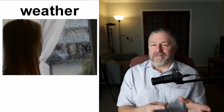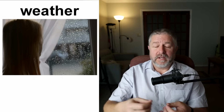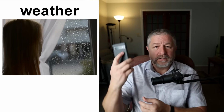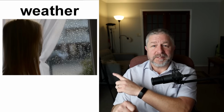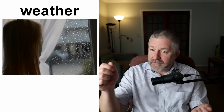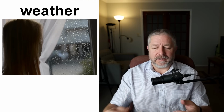This is slightly different. Notice this person is simply looking out the window. When I check the forecast, I want to know what they say the weather will be like tomorrow. When I check the weather, it can mean that I'm checking the forecast. You can check the weather on your phone, but you can also check the weather by simply looking outside. You might be wondering, is it raining today? And you look outside and you decide you need a jacket and an umbrella.